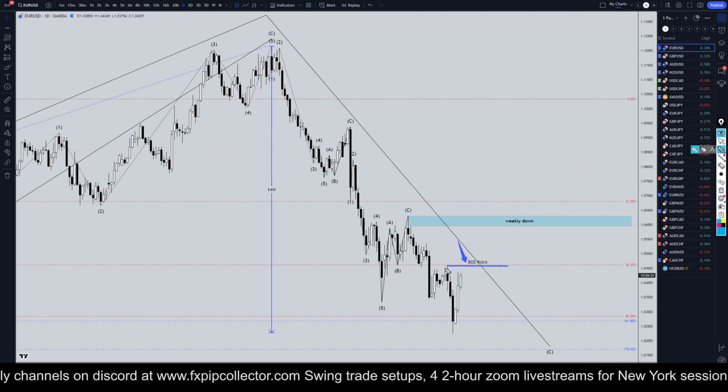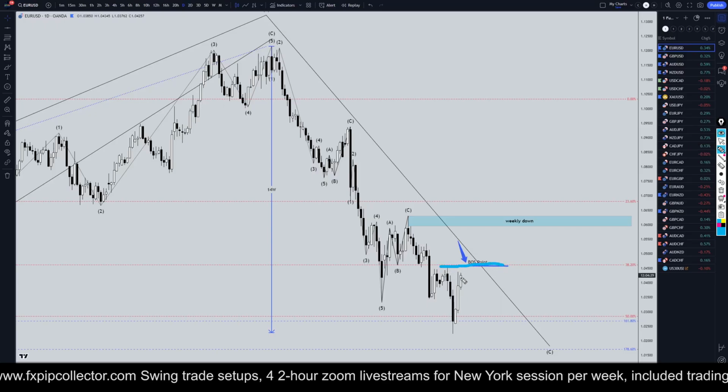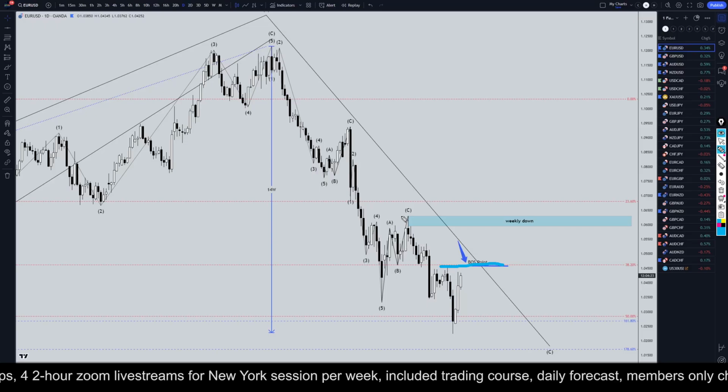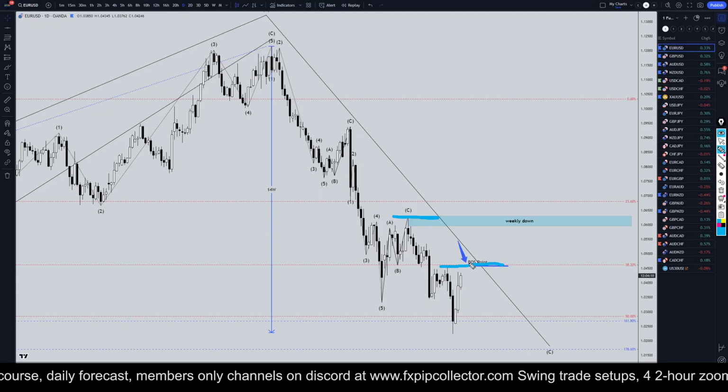Now, we have not broken structure to the upside yet on the euro dollar. Definitely a very impulsive move up, as you can see, but no break of structure yet, meaning that the trend is definitely still down. And for me, the weekly trend is definitely down until we break the structure back here. So we have to be careful assuming that this is going to be a big giant push to the upside. More than likely, this is just going to end up being another correction to the downtrend, at least until we start getting some significant breaks of structure.